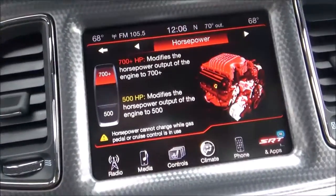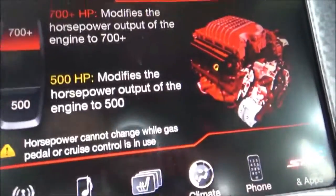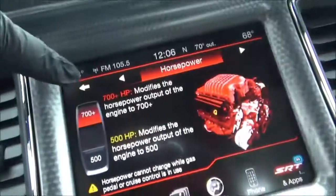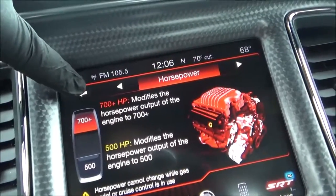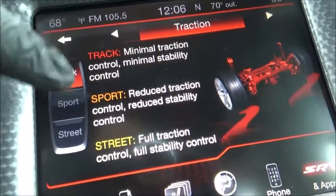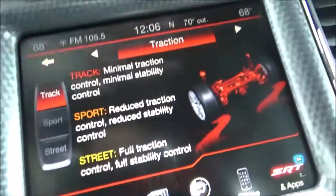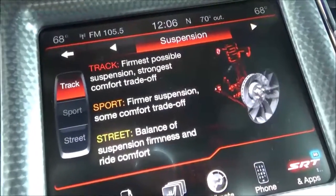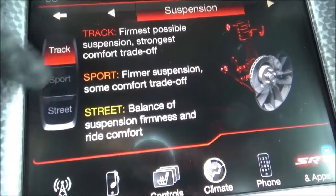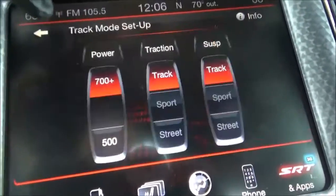You go to power, and it'll explain what you can do. So it'll cut the power down to only 500 horsepower if you want, or you can unleash all 707 horses. Traction, as you can see, it gives descriptions on all these settings, so that's pretty cool. And then suspension, sport, street, track, so really cool configuring the settings.